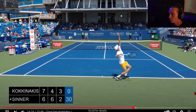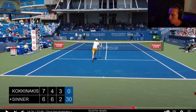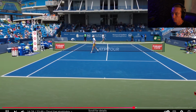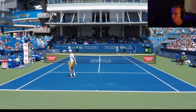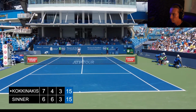Look at the footwork on the volley. Serves out wide. Split. Left. Right. Push off the right. Make contact. Notice, his left foot's not on the ground yet. Makes contact, and then his left foot touches. He pushed off the right, made contact, left foot touches. It's a good serve. Better return though.